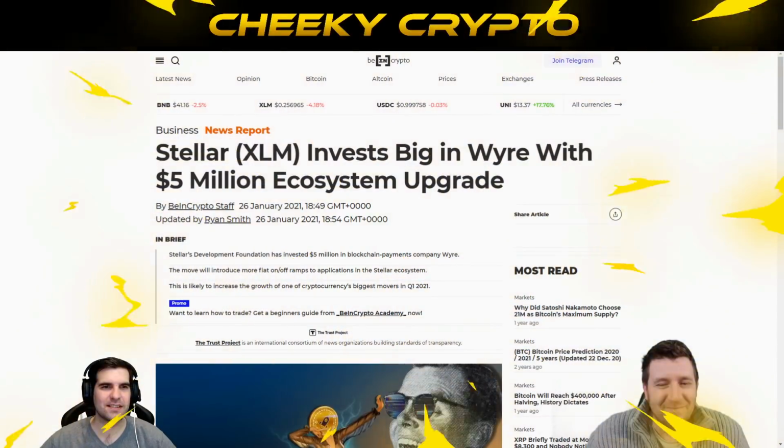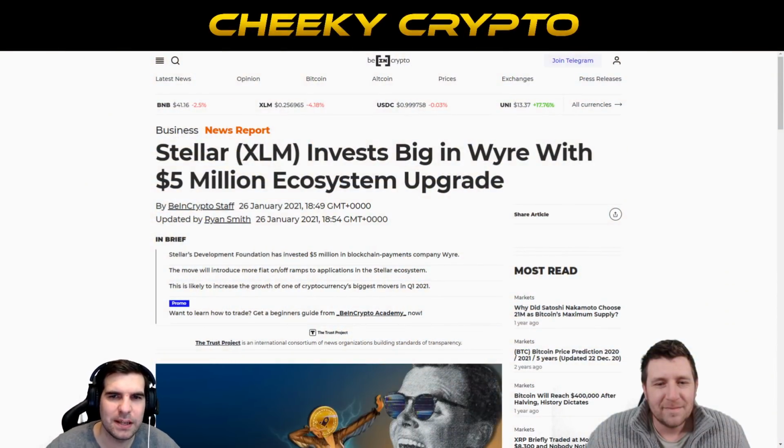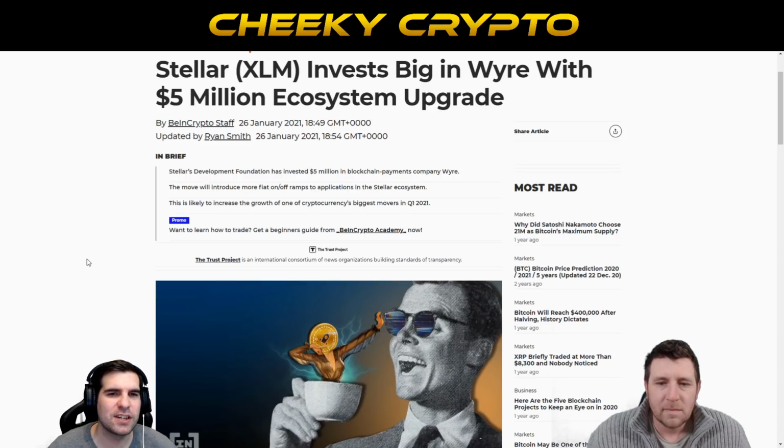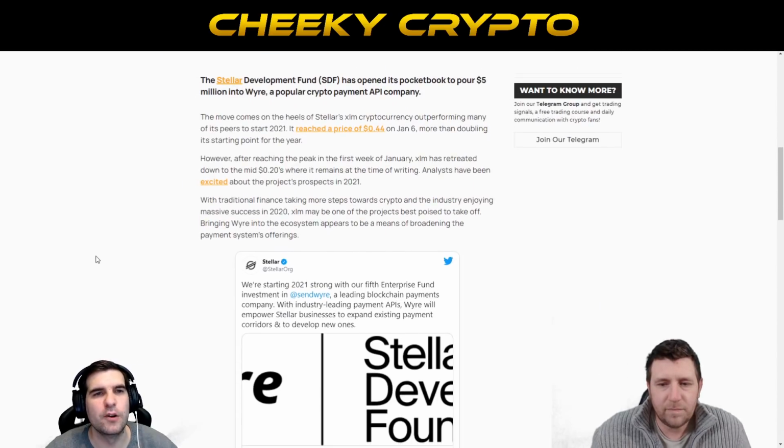Fantastic. So Stellar XLM invests big in a payments company with a $5 million ecosystem upgrade. In brief, this article tells us that the Stellar Development Foundation has invested $5 million in a blockchain payments company. The move will introduce more fiat on and off ramps to applications within the Stellar ecosystem. This is likely to increase the growth of one of the cryptocurrency's biggest movers in Q1 of 2021. So let's take a look at this in a little bit more detail.